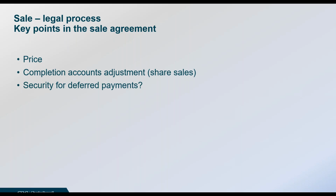So part of the price may well be payable after completion, particularly on a company sale where you've got net assets to be verified by the completion accounts after the sale's gone through. So you may, as the vendor, want to think about some security for that if that's forecast to be a fairly substantial amount. Maybe a payment on account from the purchaser, or the purchaser lodging some money in a joint solicitor account. We've seen that quite commonly.